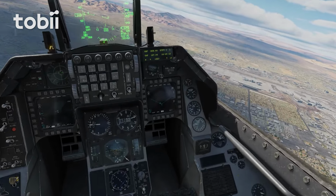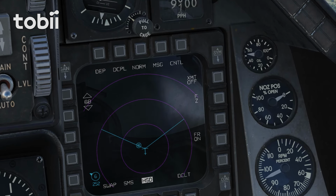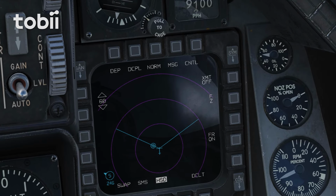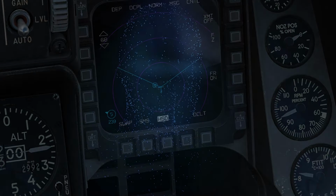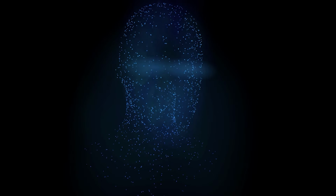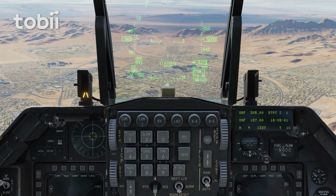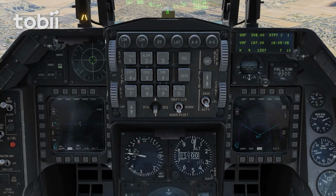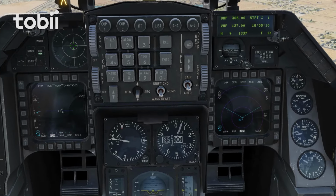In order to give you a better idea of how inaccurate the Tobii Eye Tracker is, I'm going to look at this instrument panel and keep my head perfectly still. I'm not moving my head, but it's still quite twitchy. Here's how it looks in the Tobii Experience software. It's clearly not just an issue with the game. To add to that, I noticed that it catches my facial expressions too. For example, blinking, moving my eyebrows or opening my mouth will confuse the tracking.